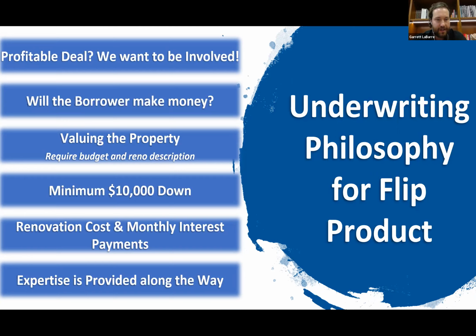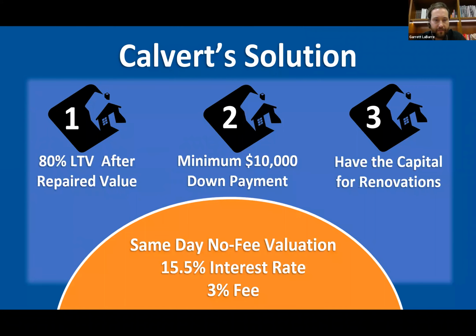We value the property, minimum 10 grand down. So if you're purchasing a property for $400,000, we can potentially provide you with a mortgage of $390,000. Then you would be required to put down that down payment of 10 grand plus the rental costs and the carrying costs. We're going to provide you with our expertise along the way. It's really important to have a second set of eyes on these properties. You want to make sure that you're set up for success and building that team. And yeah, we really are in it for our clients. We want to see people be successful.